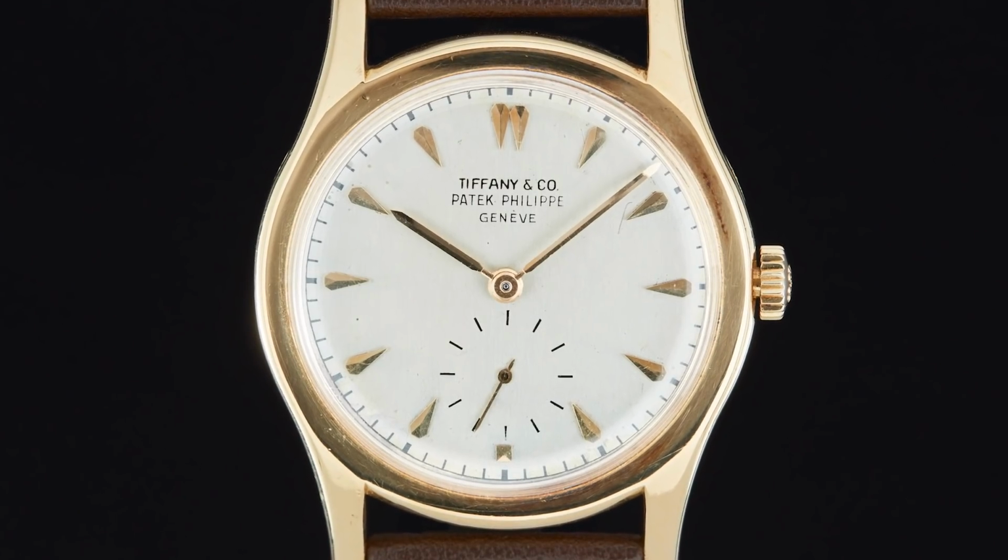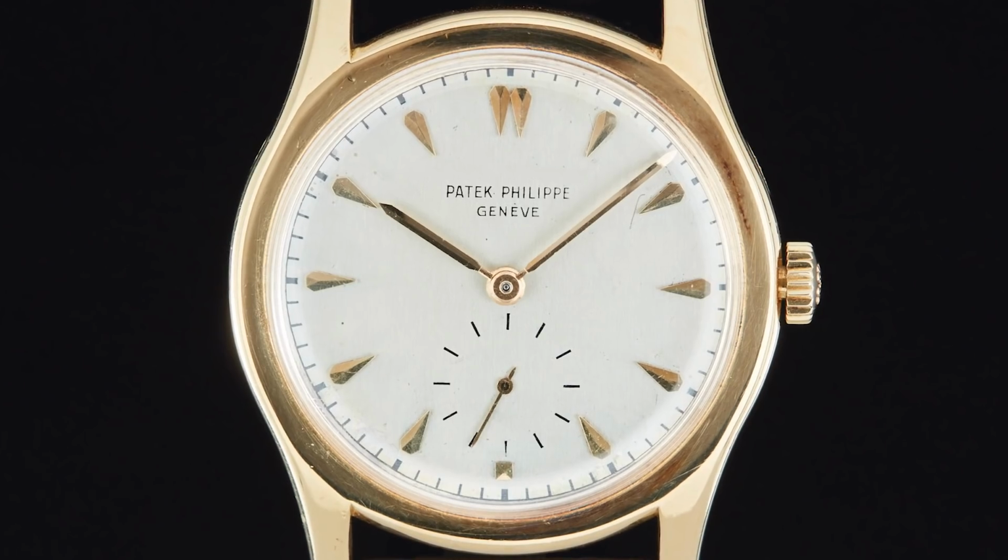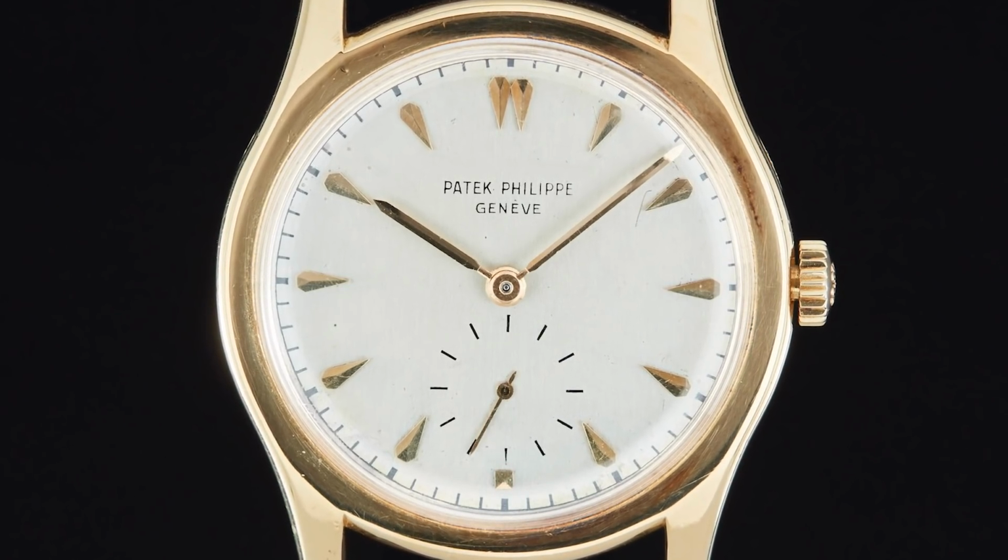However, buyer beware. It's relatively easy to add a secondary signature to a dial at a much later date, increasing the value and pulling the wool over your eyes. So if you are interested in buying one of these slightly more special examples, I would highly encourage that you buy from someone you know and can trust.